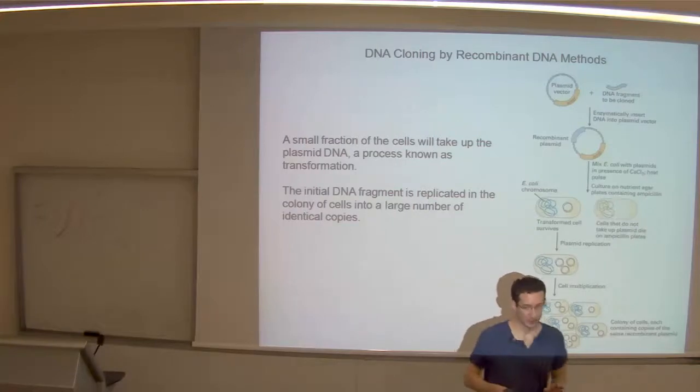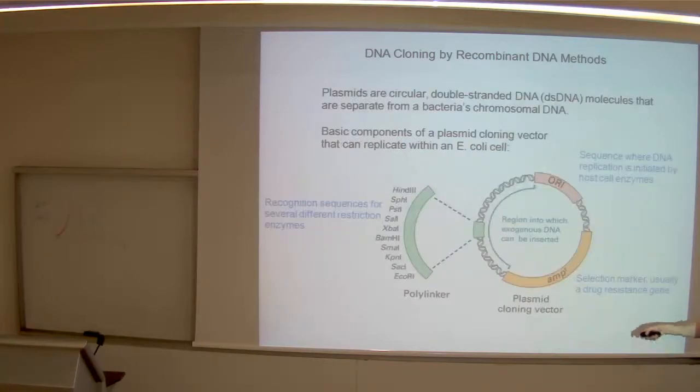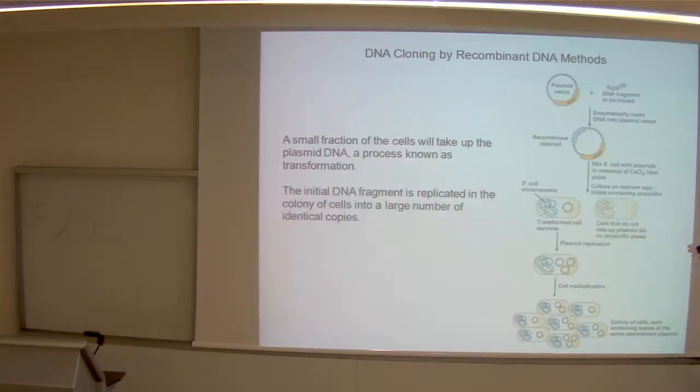Okay, the sequence of events of what I've just described, just to go through it again using this slide. We started with an isolated DNA fragment. That's the DNA fragment we want to clone. We want to produce lots of identical copies from it. You link it with a vector plasmid. We've just seen its principal structure. We get a recombinant plasmid. You open this region in the plasmid using some restriction enzyme, and you do the same for the DNA fragment, and you link them together with the ligase, and you get this product.